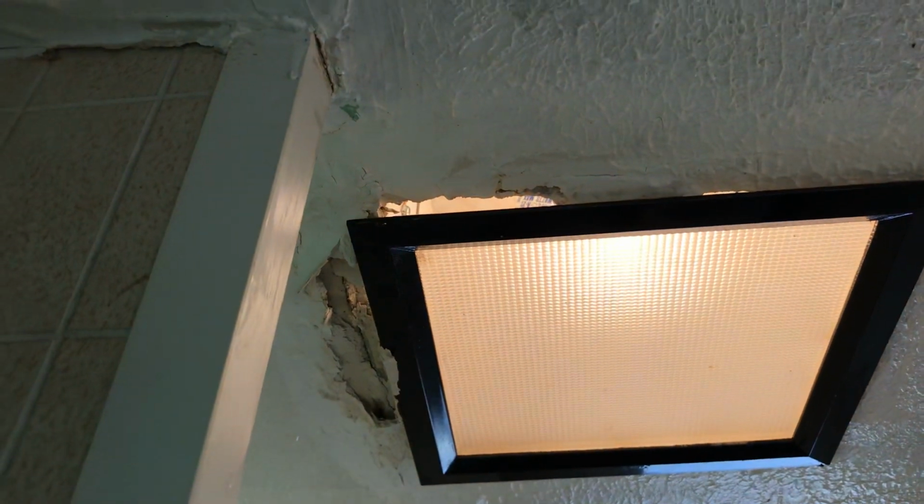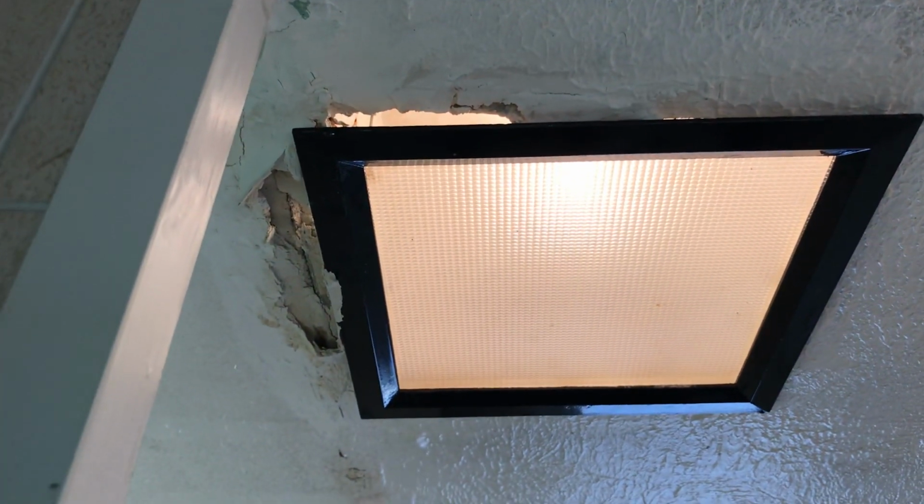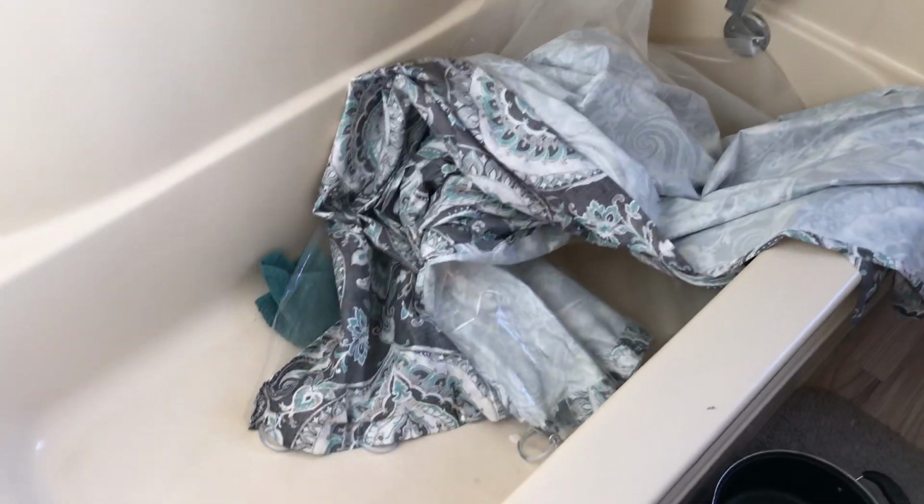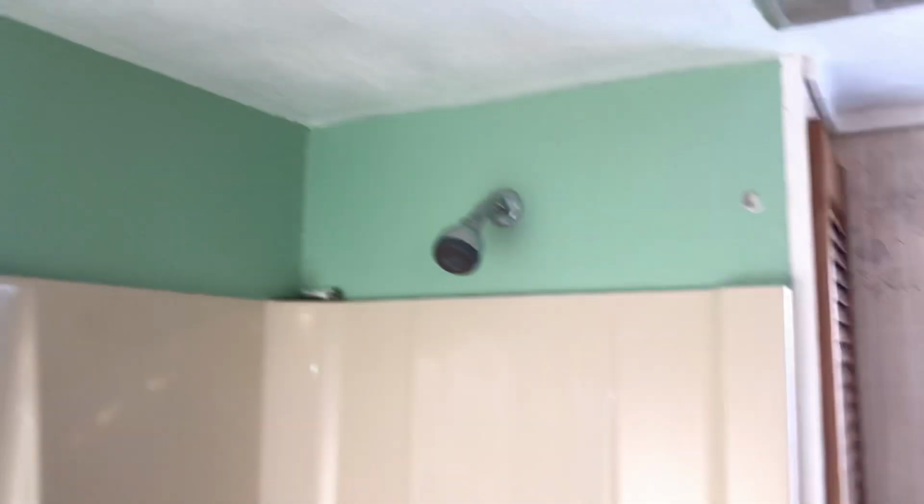You do have drywall damage on the ceiling by the light. Then it was complaining about the tub leaking upstairs, so check that out and then paint the ceiling. Tub, remove the trash and have it cleaned. Toilet needs a good cleaning.